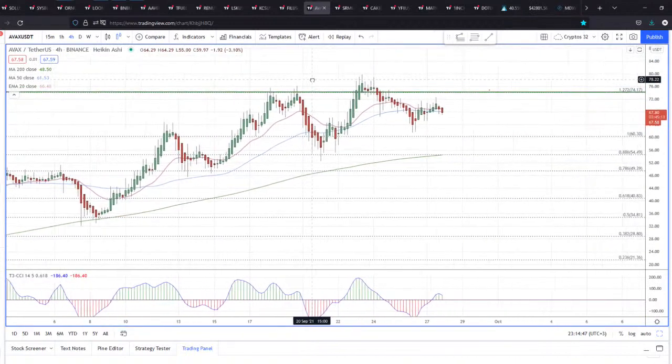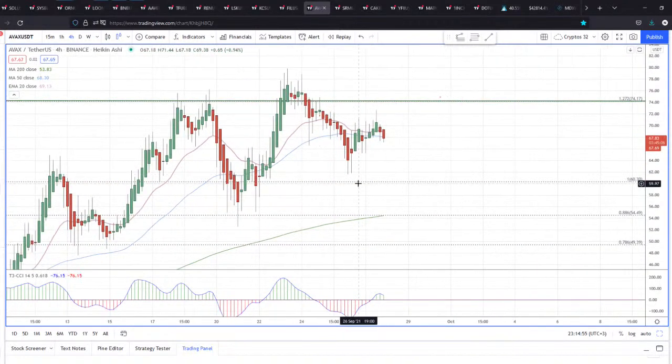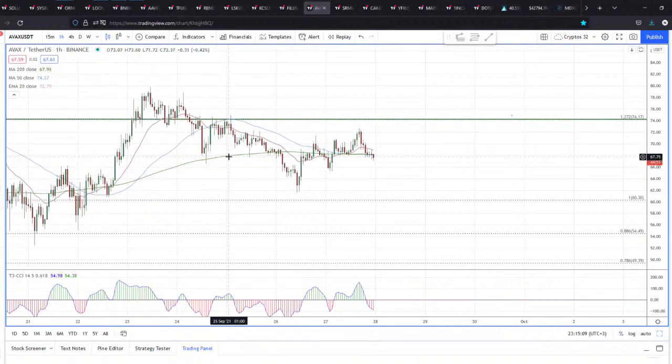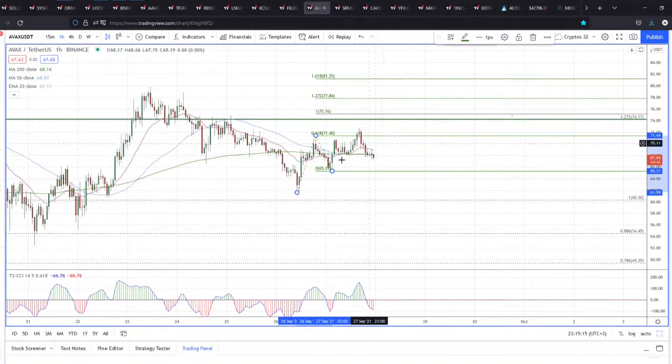I think that this again looks like a pretty nice three-wave correction. My problem is here, when you say to yourself, oh, are we ready to go yet? Or do we have to come all the way back and test this previous high or the 200 moving average? This rally looks like a three-wave correction, so that's a problem, first off. And if I look at this on an hourly, now it looks even more like a three-wave correction, which says not a new upswing, just a correction.